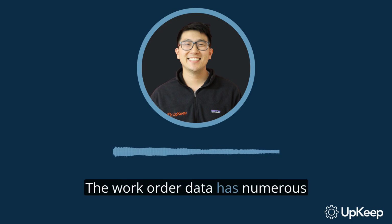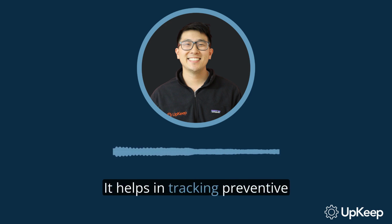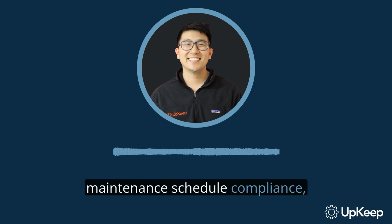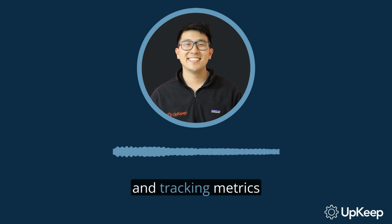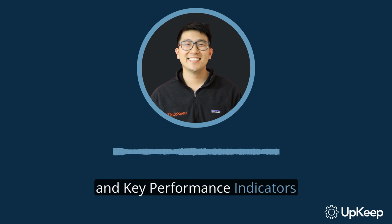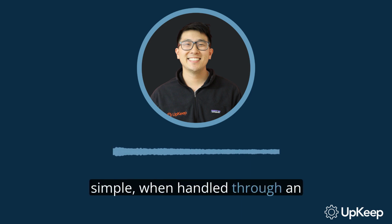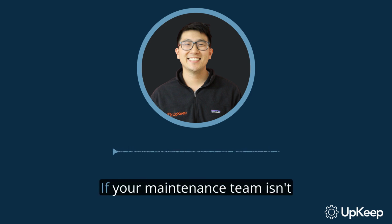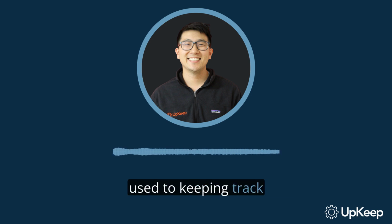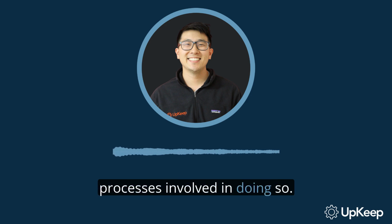The work order data has numerous applications in maintenance planning and management. It helps in tracking preventive maintenance schedule compliance, performing root cause analysis, improving maintenance planning, and tracking metrics and key performance indicators, or KPIs. Keeping work orders on file is simple when handled through an automated CMMS, but diligence is still required. If your maintenance team isn't used to keeping track of maintenance work, you'll need to train them on the processes involved in doing so.